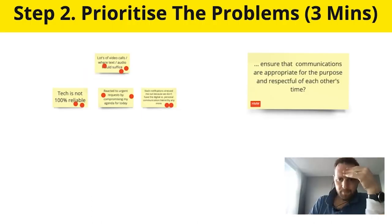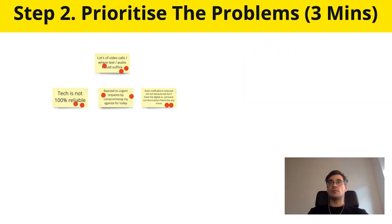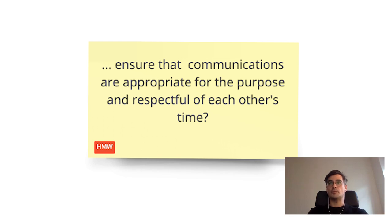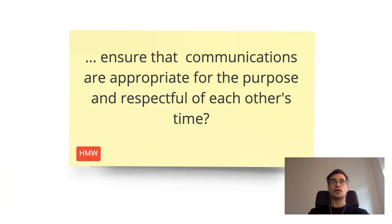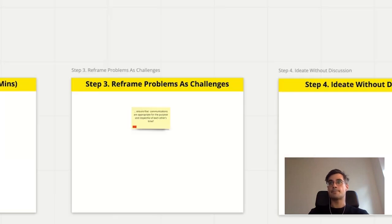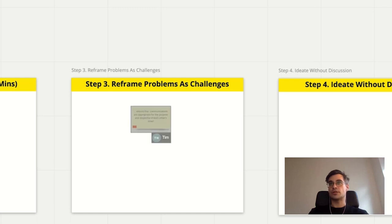Okay, cool. So now we have reframed some of the problems as a challenge. Usually in a proper retro, of course, we would have a bigger variety of challenges to work on. But for now, just to show you how it's done, we'll just do it with this. How might we ensure that communications are appropriate for the purpose and respectful of each other's time? So everybody happy with this one? Great. Then I'm just going to move this over here again.